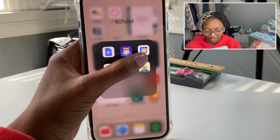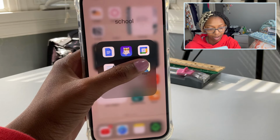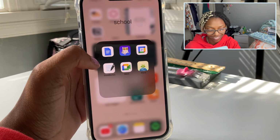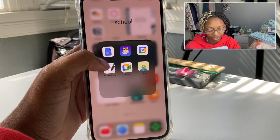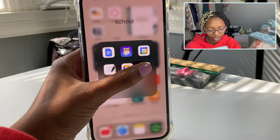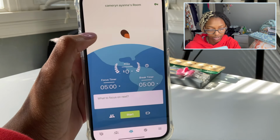But then we have a Google Calendar, which I don't really use anymore. But once I'm fully confident in myself with my bullet journal, I'll delete it. We have GoodNotes, which is where I keep literally everything. Google Meet and Flora, which is the free version of Forest.